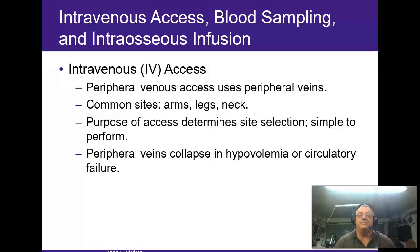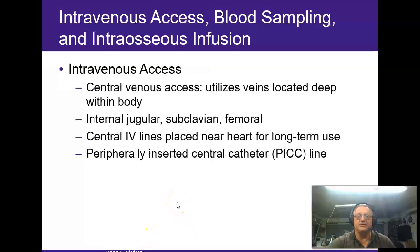So again, the biggest thing is the common sites: the arm, the leg, the neck. But the biggest thing here is you want to get something that's patent, something that's open. And by the way, in a patient who is low on fluid, a hypovolemic patient, if they've been throwing up a bunch, or sweating a whole bunch, remember that the pipes aren't going to be filled up all the way, and that makes our job harder because it's really harder to get circulatory access when those veins are flat. So that's one of the challenges of IV access, and the good news is that we have a lot of ways in which to do this.